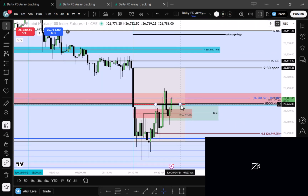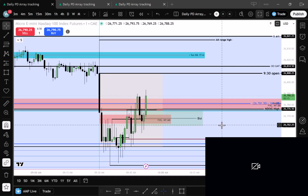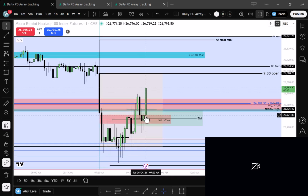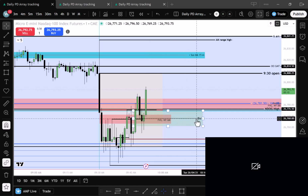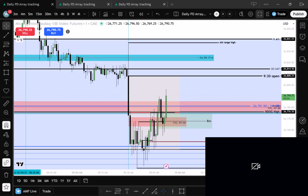So this is the consequent encroachment of the opening range gap, which also happens to be a 5-minute SIBI. So we're in the macro now. That failed to get to consequent encroachment of that BC. So that's definitely strength. I'm going to peek at the dollar. Let's see what we got going on here. I'm going to go to the 5-minute chart.